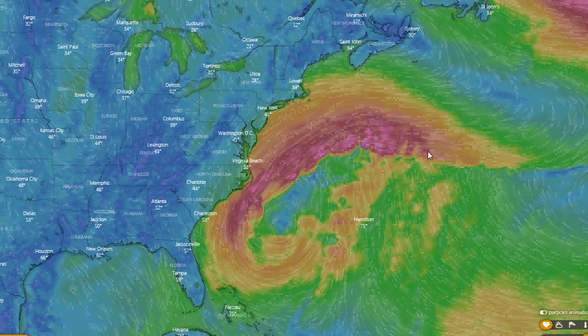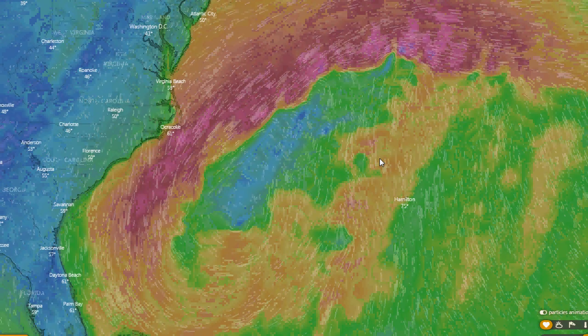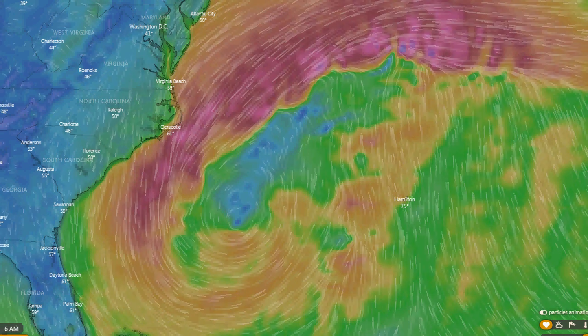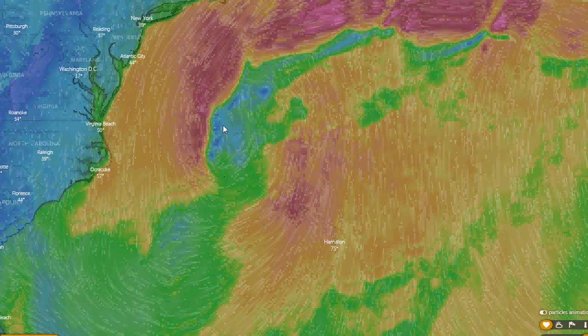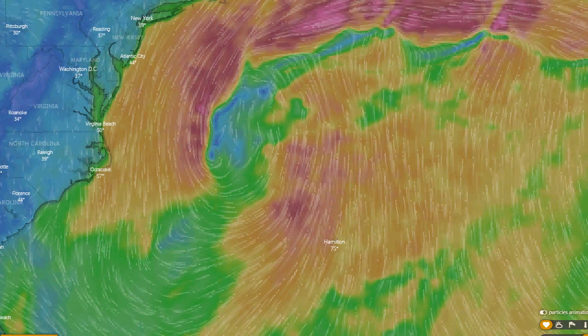So let's go back to windy.com. This is looking at the Euro, and then we'll go to Tropical Tidbits. We'll start off here first. So let's go to tomorrow morning, 6 a.m. And you see, fortunately, the storm right now stays, the worst of it stays away from us. This is the worst part right here.